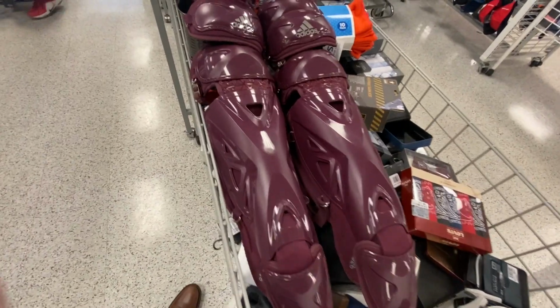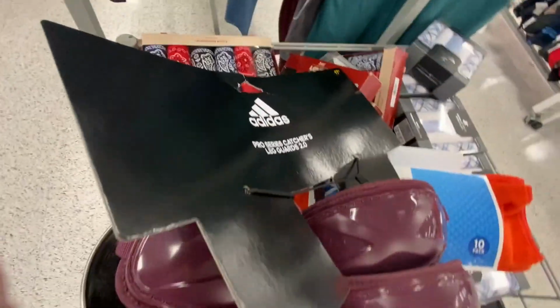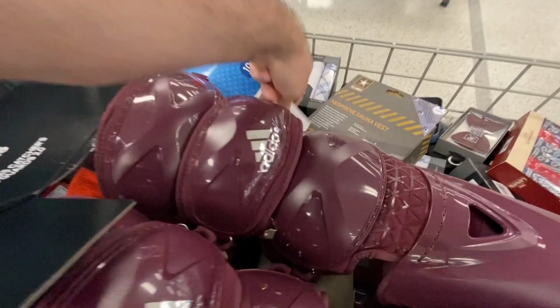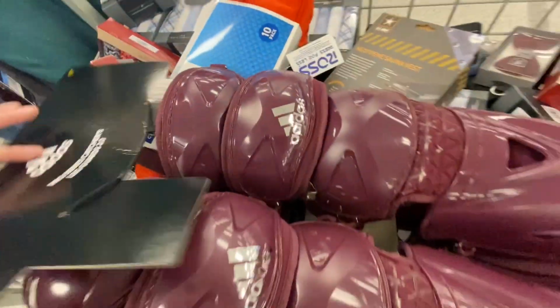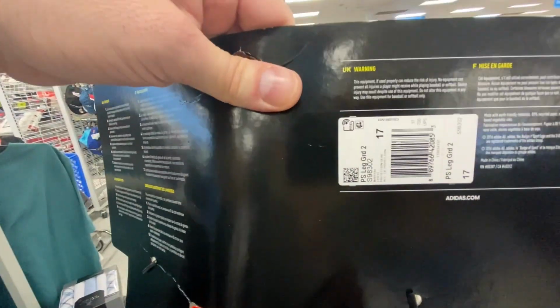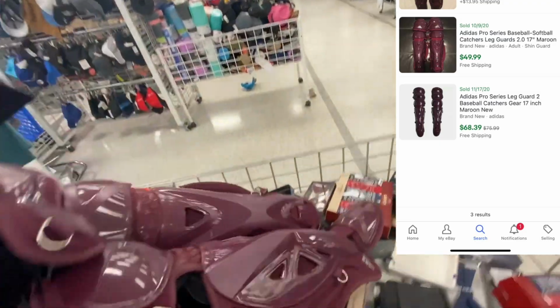Here in a random bin of whatnots, I come across a pair of softball leg guards. When I tell you there's stuff everywhere to be found at Ross, there is. There's money everywhere. $4.99 is all they wanted for these. Don't know what the retail on them is, but people are selling them for anywhere from $50 to $70 on eBay.